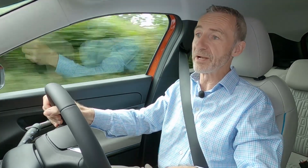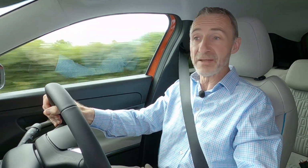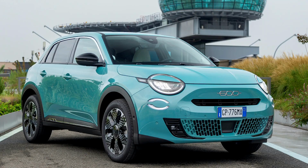Well, not particularly arresting acceleration in this 600e, which you realise after a bit is down to the fact that the kind of rapid forward thrust that you expect from an EV is limited to the top sport mode that you have to manually select to get the powertrain's full claimed 154 bhp power output. Otherwise, in the default normal setting or the frugal eco mode, you're limited to a much lower figure of 107 bhp, which isn't a lot to push along nearly 1.6 tons of Polish assembled, Turin designed Latin real estate. Rather less encumbered is the alternative hybrid version of this car, which you're going to get to quite shortly.